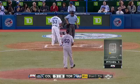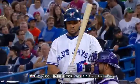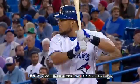Cabrera fouls it back over the screen. Melky Cabrera has singled twice and scored a pair. 2 for 3, and he's bumped his average up 5 points with that 2-hit effort.